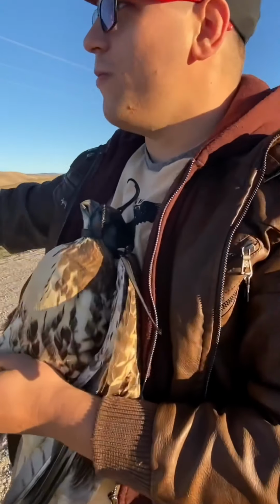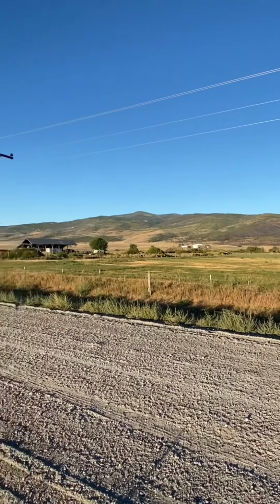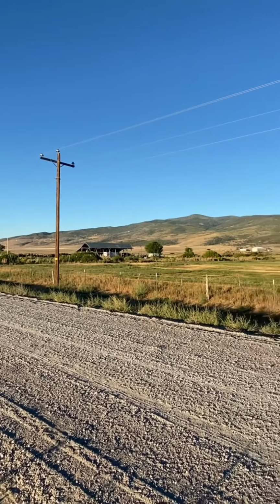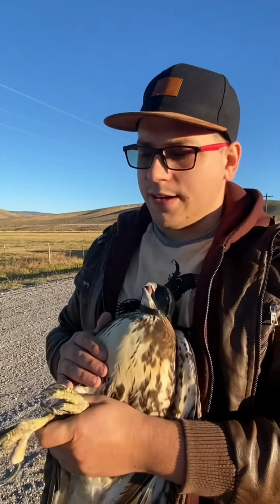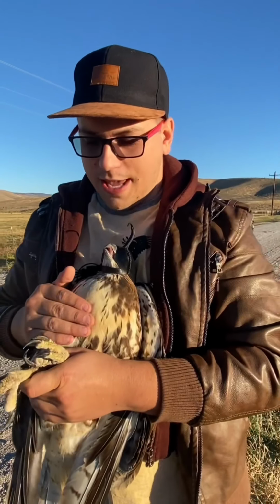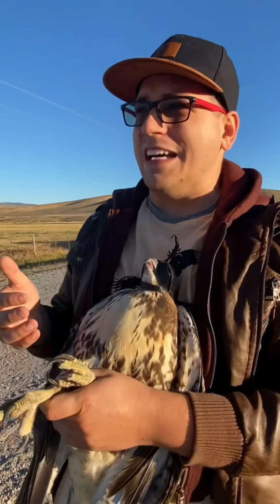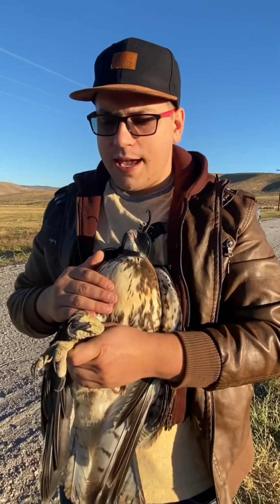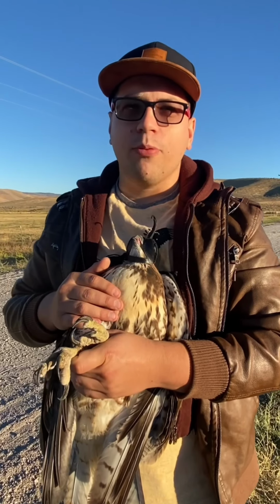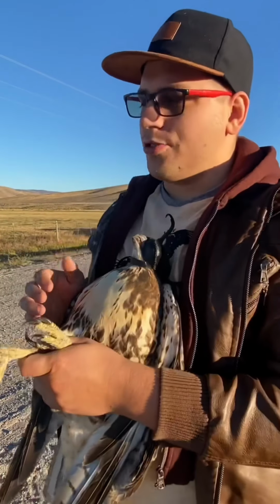So they're doing pretty well out here. If you look at all of these fields out here, all this farmland, they eat a lot of the voles and the mice that live out here. So it seems like he's doing really well. And this is probably the coldest morning that they've experienced so far. It's about 38 or 40 degrees, and so they were probably a little bit more hungry this morning than they typically are, which is why they went for our trap.